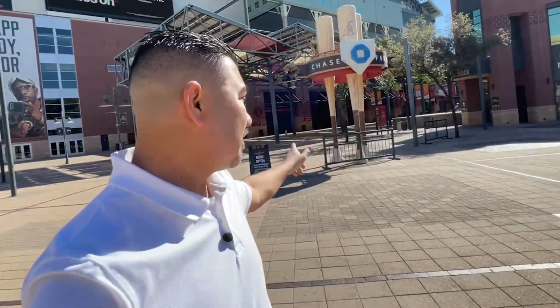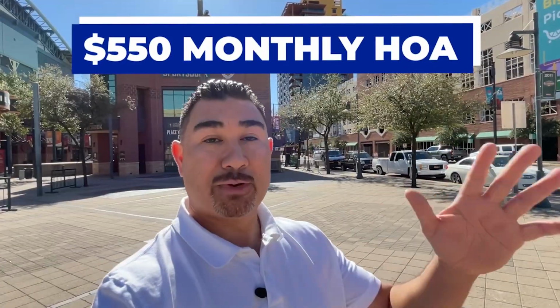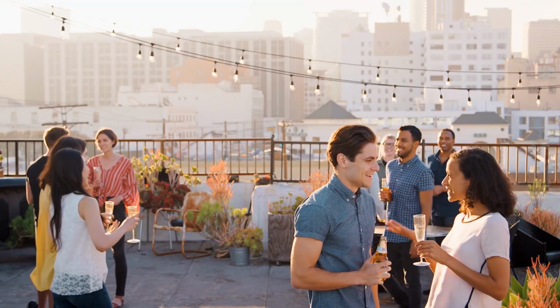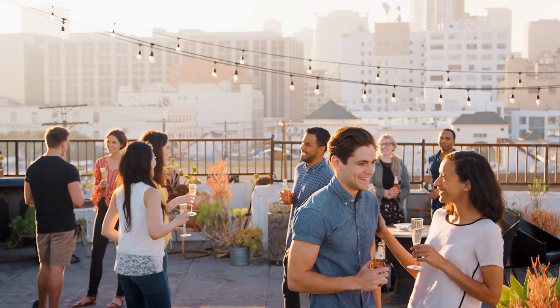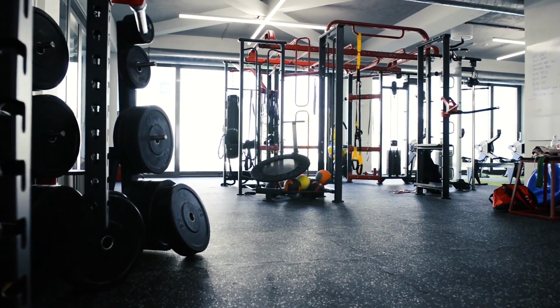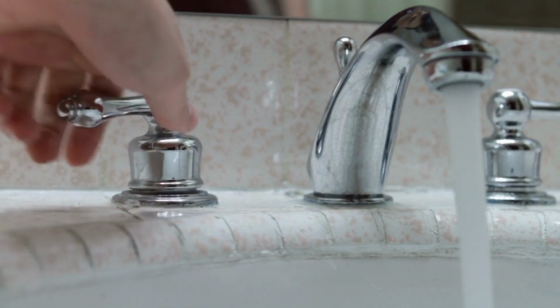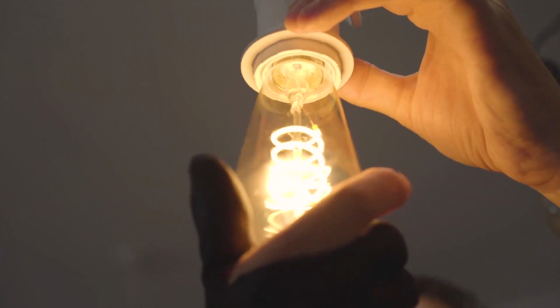As you can see, I'm standing in Chase Field where the Arizona Diamondbacks play. You've got the unit right over there. So the HOA on that one is roughly $550 monthly, which is pretty much going to cover some amazing amenities like a rooftop terrace with a fireplace that gives you more spectacular views of downtown Phoenix. There's a fitness center in there, 24-hour staff at the front desk downstairs. You get 1 parking spot in the garage there as well. And you get your water included, you get your utilities included. So it's pretty decent for the amount. I know that the HOA is high, but you get a lot for that. I think there's some bang for the buck right there.